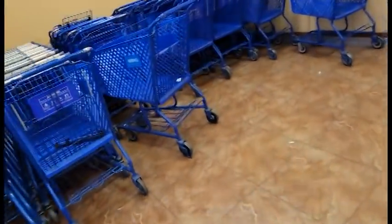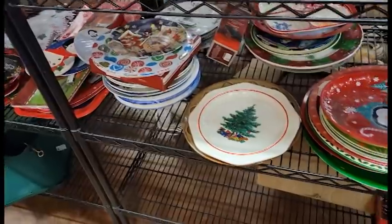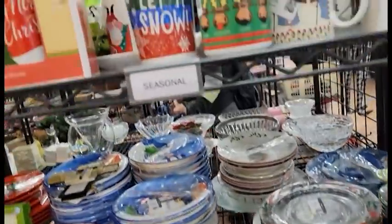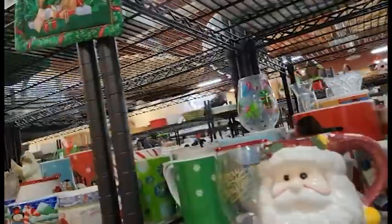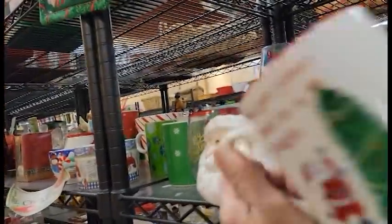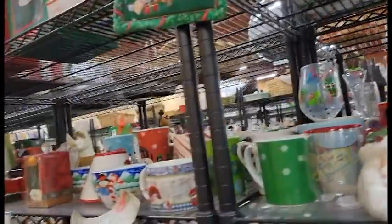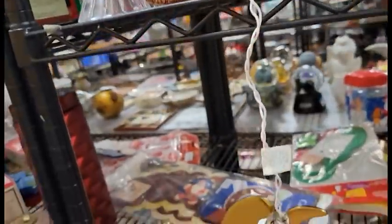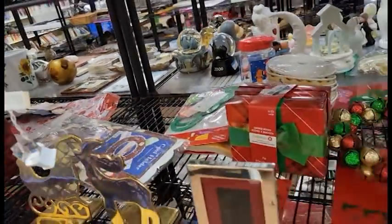All right, let's go find our lucky cart. I'd like to take one that has, yes, that. Let's do that. They are super busy today. So we're just going to peruse the shelves and hopefully not have too much noise in the background this time.